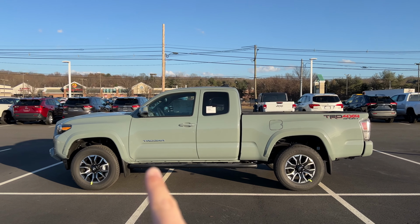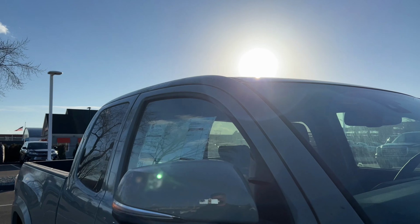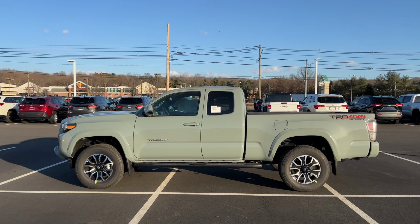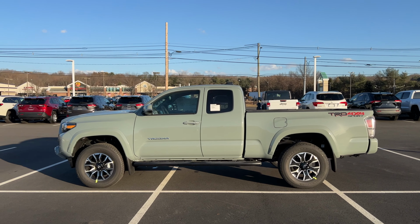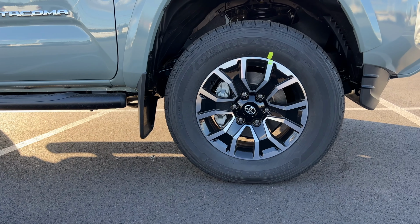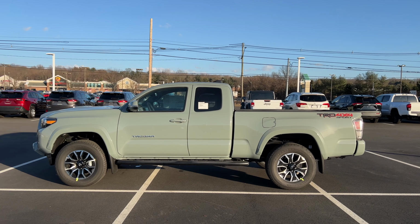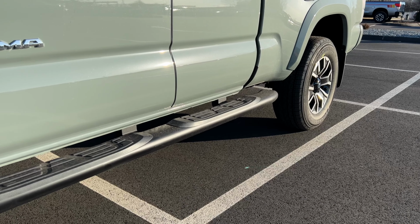At the bottom, there is the Tacoma badge, finished in chrome. For the mirrors, there is a blind spot monitoring system and a turn signal indicator, and the bottom of the mirrors are finished in flat black. And by the way, if you guys are curious about the ground clearance, it is 9.4 inches on this TRD Sport. The size of those rims is 265/65/17. The design looks actually not bad on this TRD Sport. And this Tacoma has the 5-inch oval tube side steps, and honestly I don't really think there is a need for it.